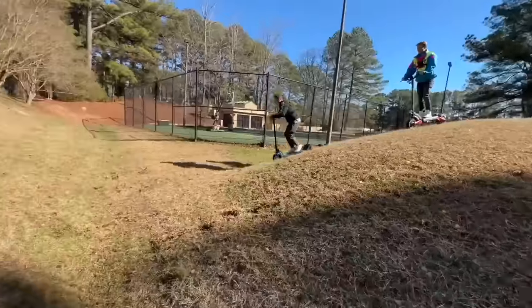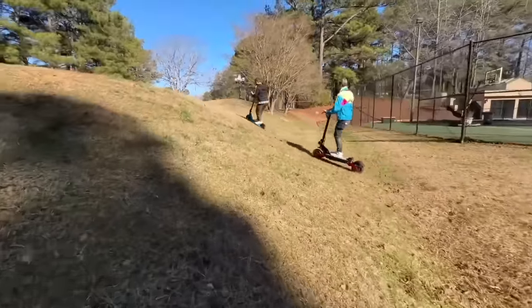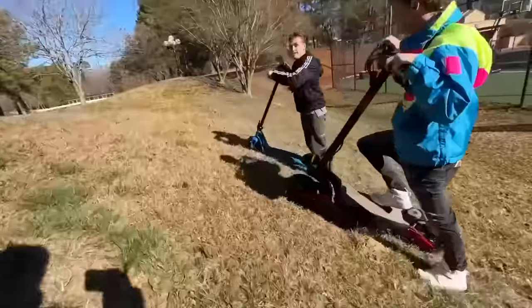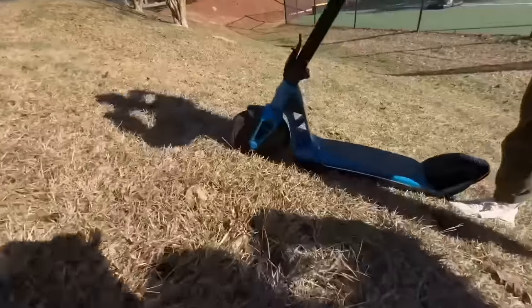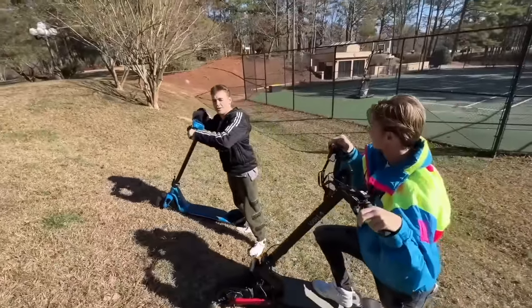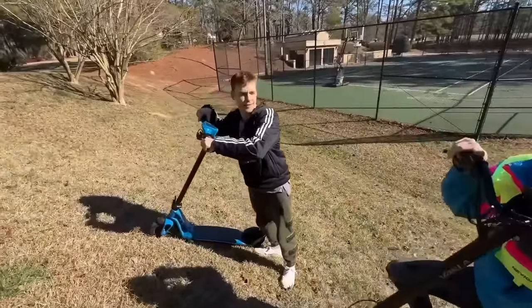3, 2, 1. Run! No way. I'm stopping where I actually got off. That's pretty impressive. More than halfway. It looks like it's digging in. This thing's not an off-road scooter. That is definitely impressive. All right, we'll try it again. I think you might get it.